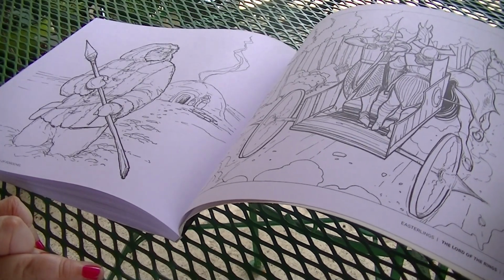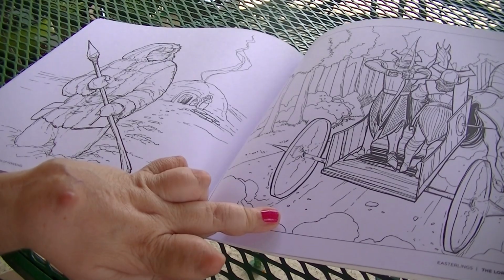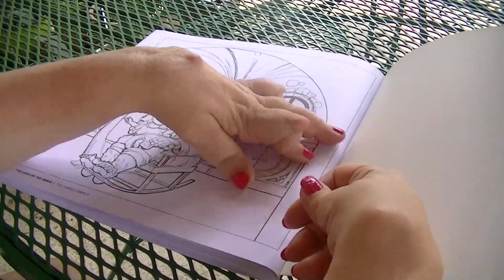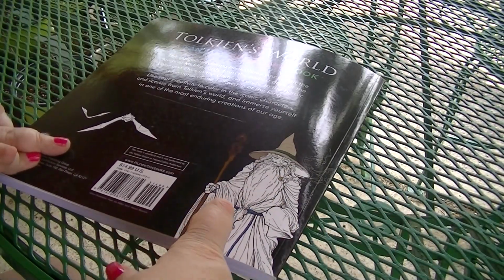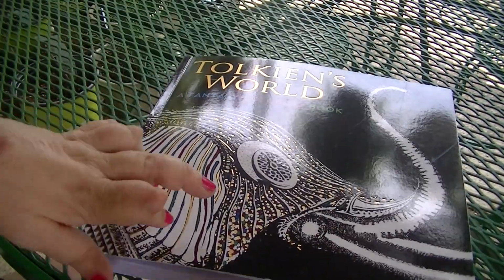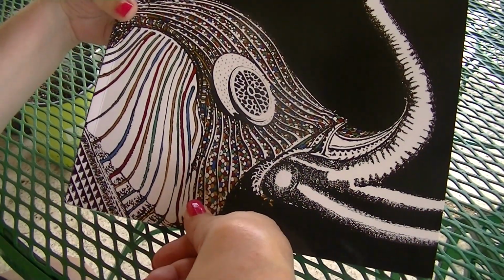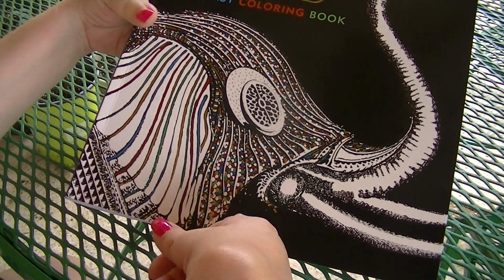Lots of illustrations. I mean, for the price that we paid for it, really a good deal. And then that's the last one here, the Gamgee family. So 96 pages in total. But like I said, it was $14.99 on the price tag, but we got it at Barnes & Noble in the bargain section for $6.98. So that is Tolkien's World, a fantasy coloring book.